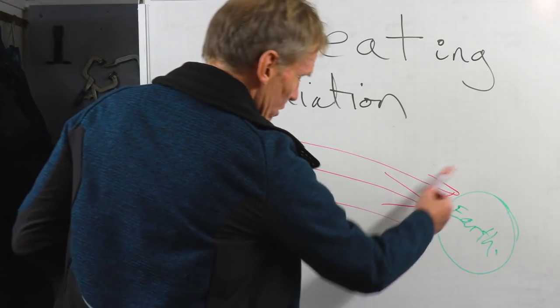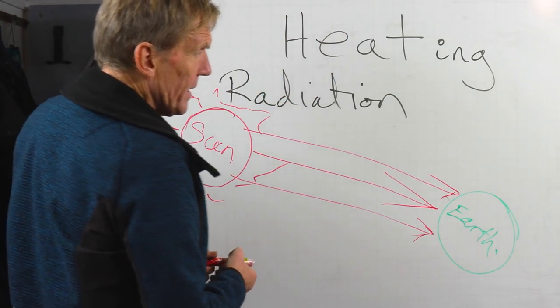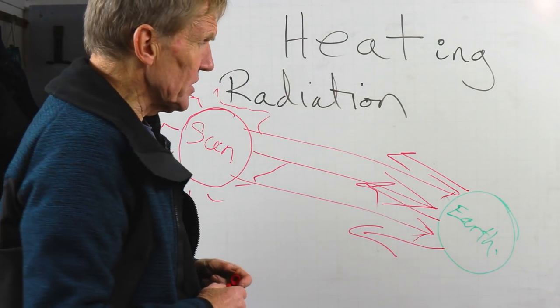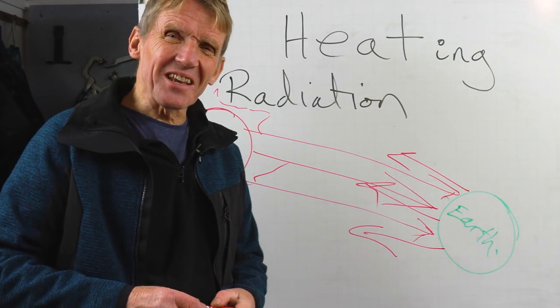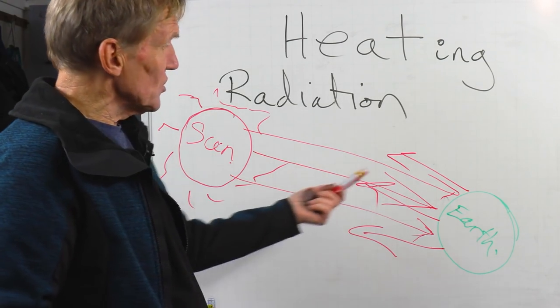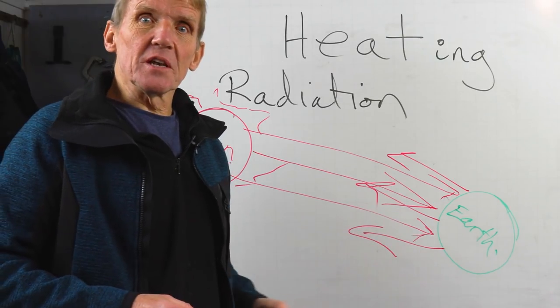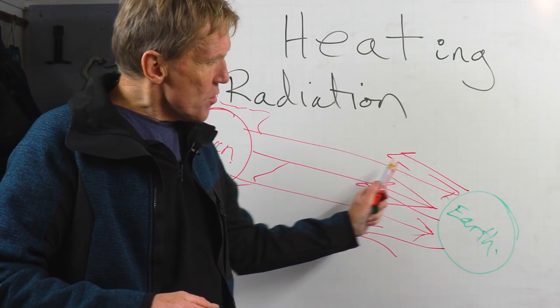When they hit the Earth, just as an academic point, a lot of them bounce straight back. Say 30% of them are sent right back out into space again. We don't want them. We want about 70% of that heat. So that's another miracle. Not only are we the right distance away from the sun to warm our planet, we send 30% of it back, and that is just the right amount, because if that got through, that would really cook us.